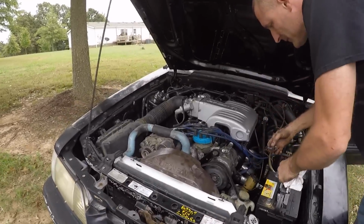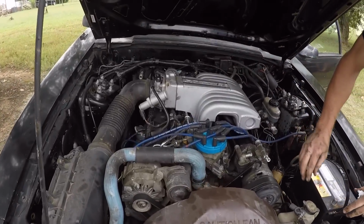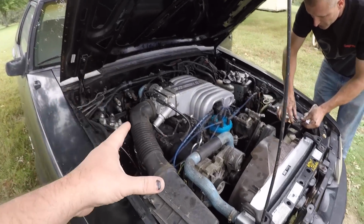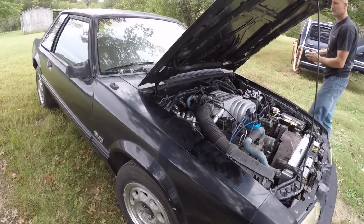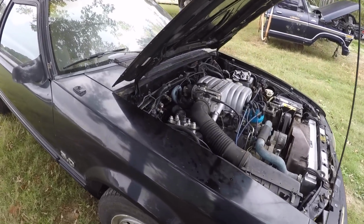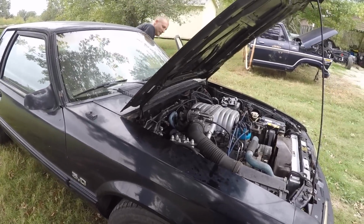Alright guys, since last week's video, when we was out at Dover, he has been busy. He's got the engine back in and he's got the SSP car running. So he's gonna fire it up for us. Got the exhaust done.